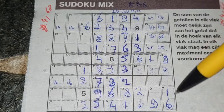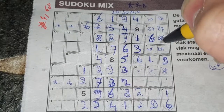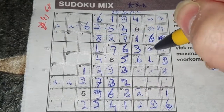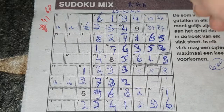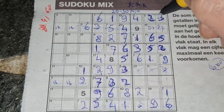Okay, now we have a 6 there, so this box can't be 6 anymore. That box should be 6, and this box should be a 5. Now we have a 5 here, so this box can't be 5 anymore. That box should be a 5, and this box should be a 2. Now we have a 2 there, so this box can't be 2 anymore. That box should be a 2, and this box should be a 3.